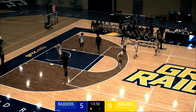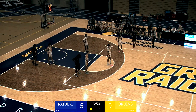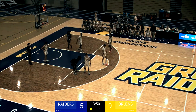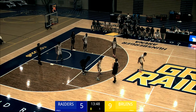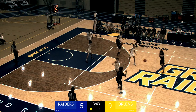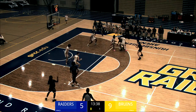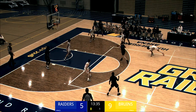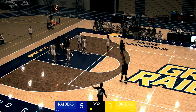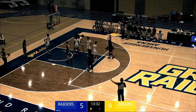And we got a sub checking in for GRCC. That's Mason Wilcox. He's out of Boyne City. 13:50 left here in the first half. As Miller will set it up. Little backdoor cut. Shot up and it's swatted out of bounds. Daryl Belcher from Catholic Central swats it out of bounds.